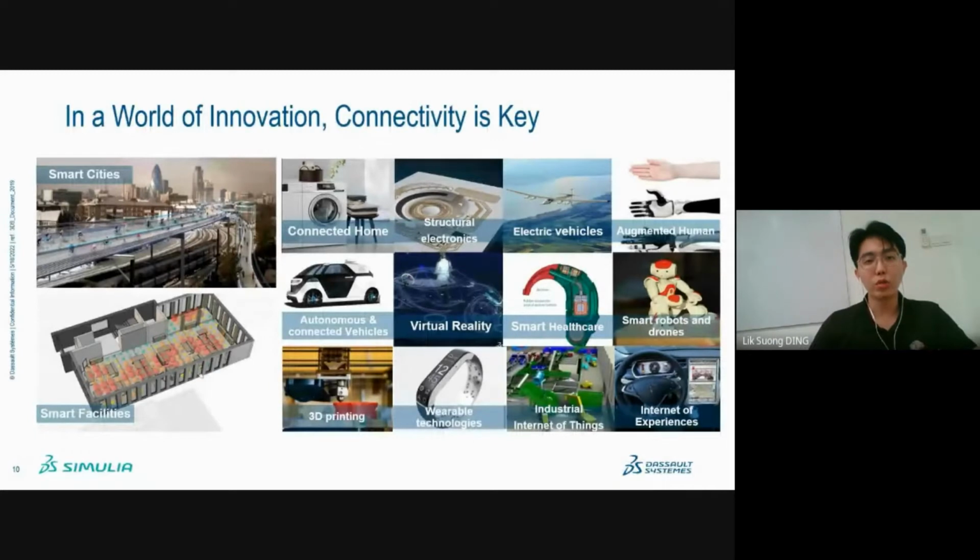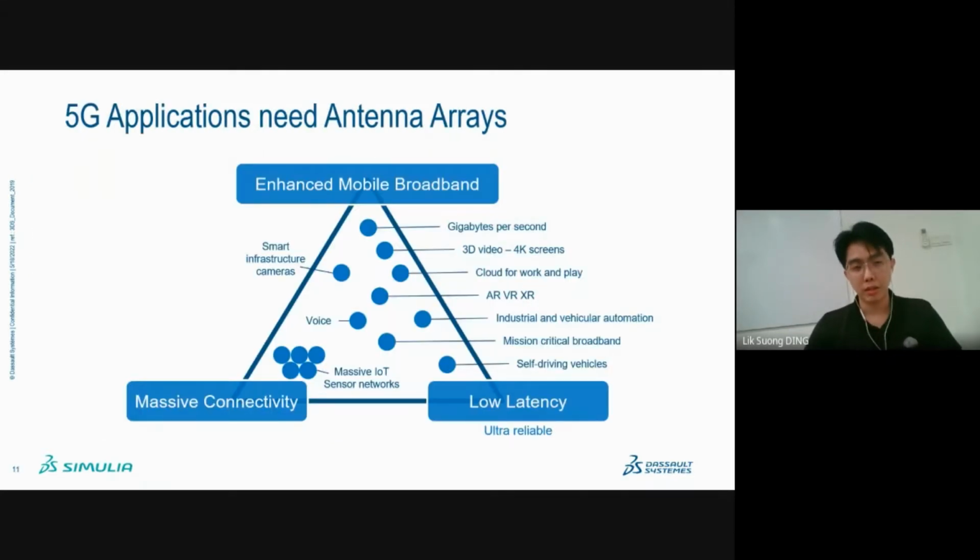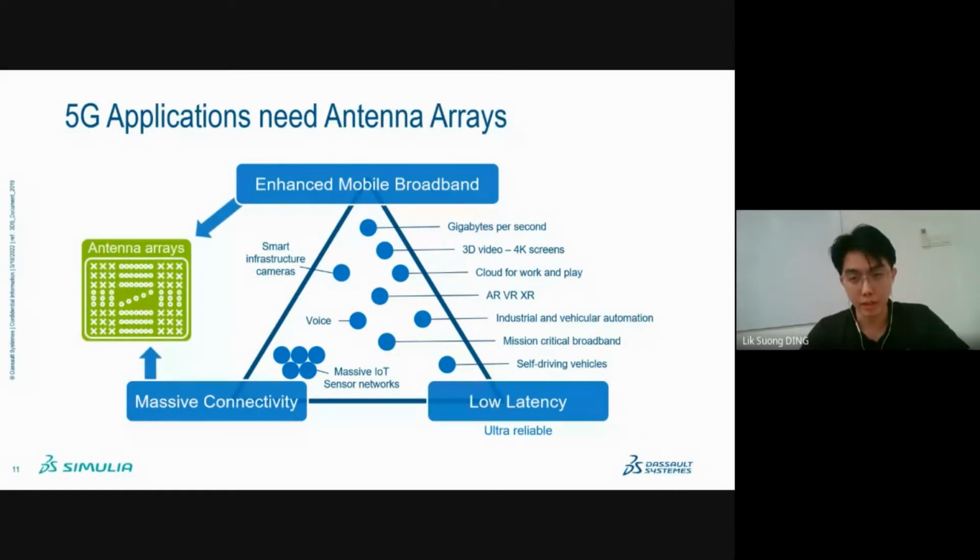We know that right now, connectivity is the key. In wireless communications, everything, there will be a need for antennas. And right now, everyone is talking about 5G. 5G has three key elements, which are massive connectivity, low latency with ultra reliability, and enhanced mobile broadband. And how we can achieve this is by having antenna arrays.